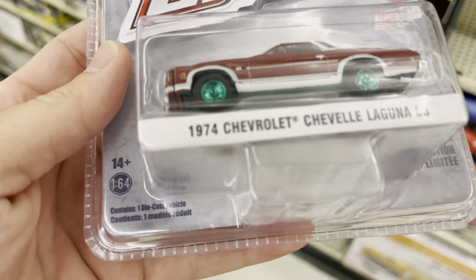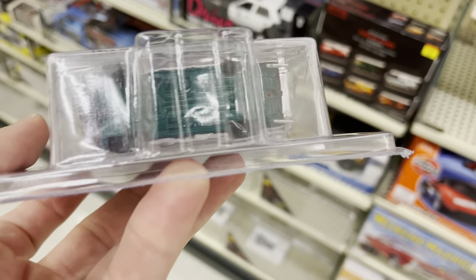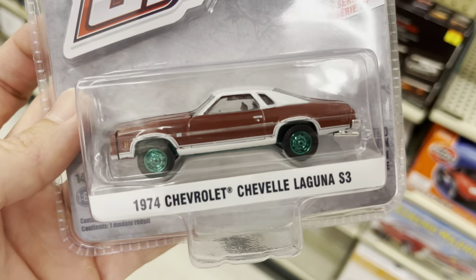Is it a great chase? No, it's not. It's a Chevelle Laguna from 1974. Oof. Oh, I don't even know. Should we just leave it? Do I really need every Greenlight Chase? You know what I mean? I don't know. Gosh. So anyway, there's the green wheel.